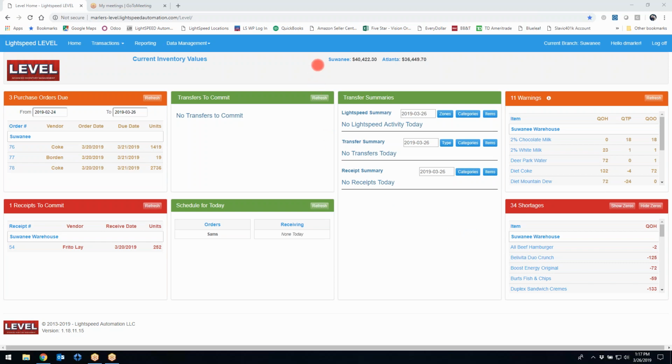So the first thing we're going to talk about is these inventory values up here. One thing to point out is that this is a test database, so some of the numbers up here may not look real to you because we use this particular database for some of the testing and QA. But in this case, we've got two branches. We're a little two-branch operator here. Our Suwanee branch has $40,422 worth of inventory. The Atlanta branch has $36,449.